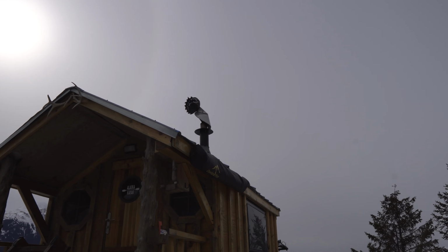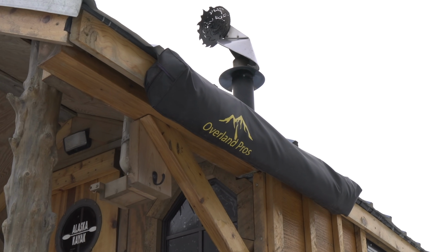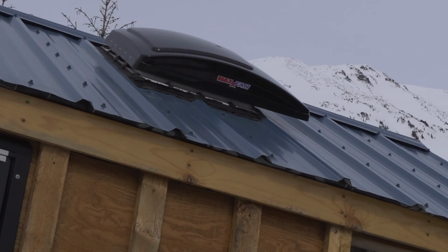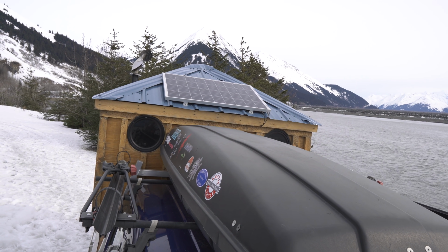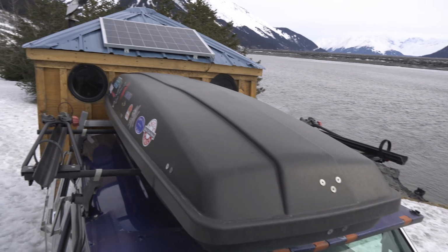So it's got a metal roof up top. Up there you can see the chimney for the wood stove. Right here I've got a shower curtain that drops down so you can take an outdoor shower. I've got a powered ventilation fan for when it gets kind of hot. And then up front here I've got 100 watts of solar. That way I can charge the truck camper anywhere. And the engine of the 7.3 diesel also charges the truck camper, so that's pretty sweet too.